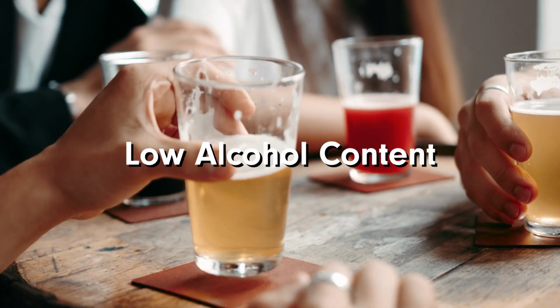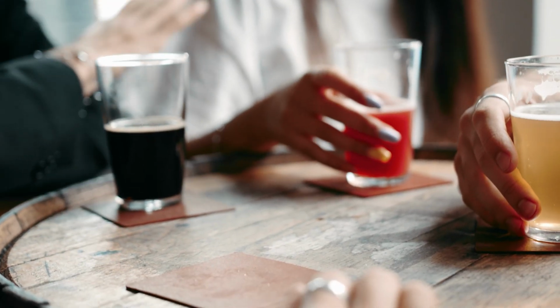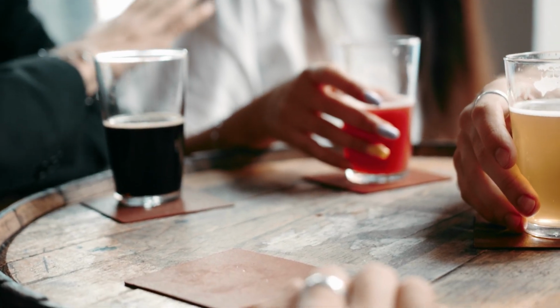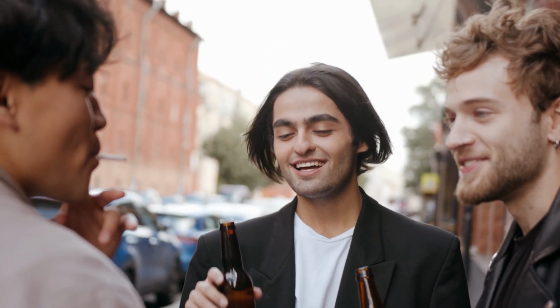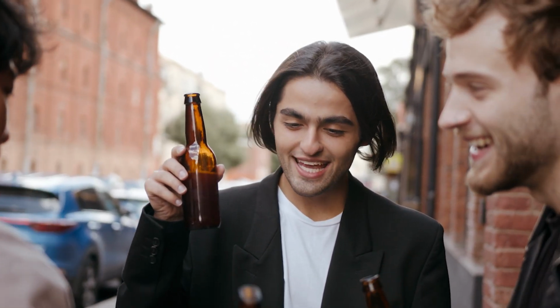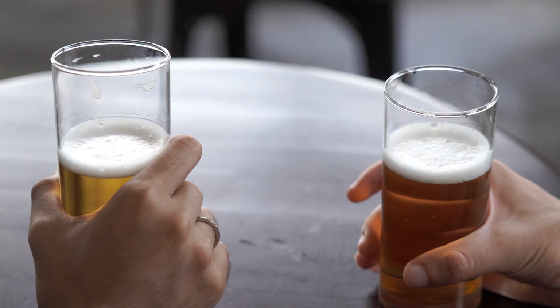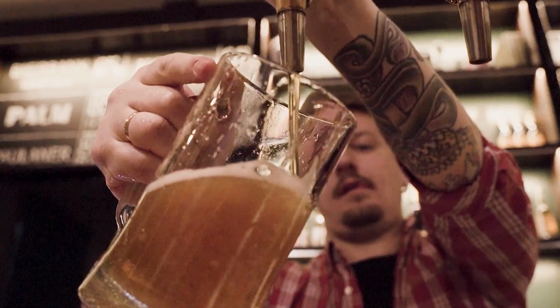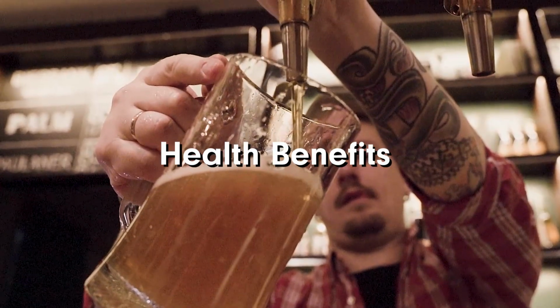This beer has low alcohol content, only about 4.2% ABV, which makes it easy to drink but doesn't give you the punch that many other beers do. But here's the catch. While Coors Light is refreshing and light, it lacks any real flavor complexity. Sure, it doesn't taste bad, but is it exciting? Not really. And because it's so light, it doesn't offer much in terms of health benefits either.